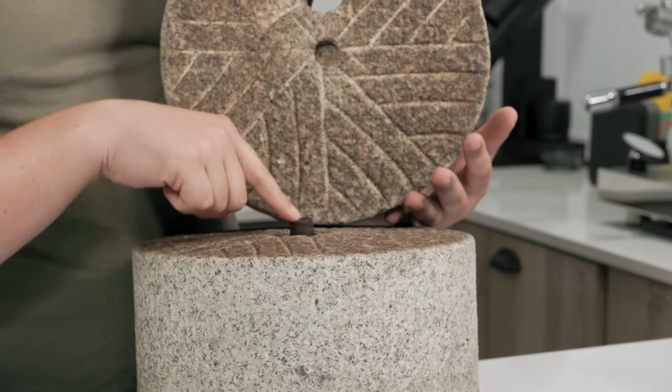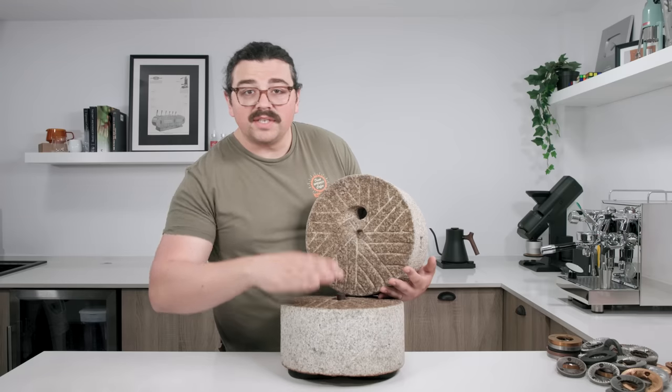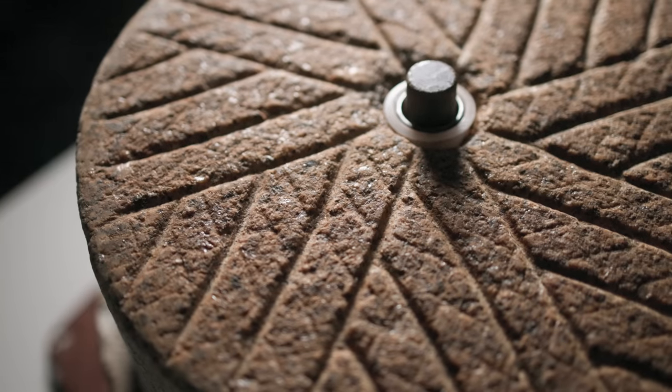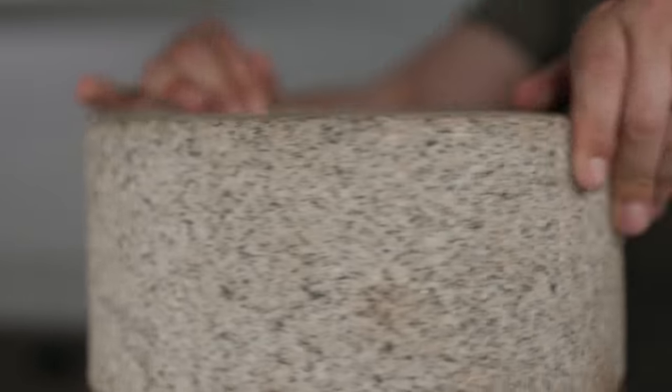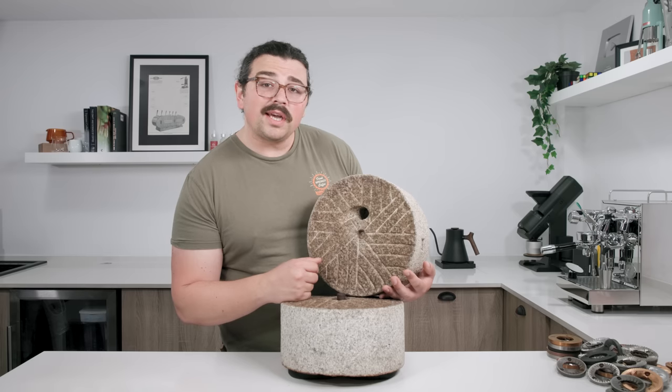Now this guides the top one onto the bottom. So as you spin, it's going to stay on top of this and it's not just going to float around. It's simplistic. You don't have to go through and resharpen anything. This is robust and, in the end, you might need to regroove it, but it's very easy. You can do that with a lot of tools. So let's stop talking and let's start tasting.